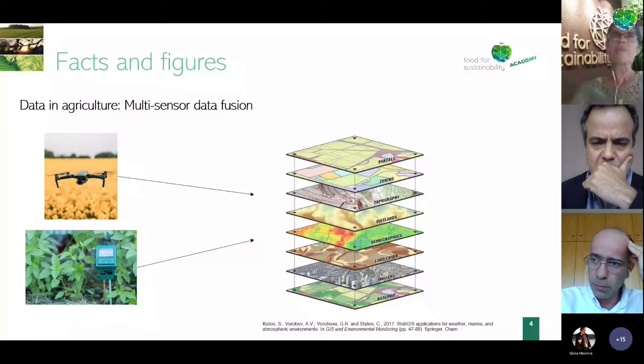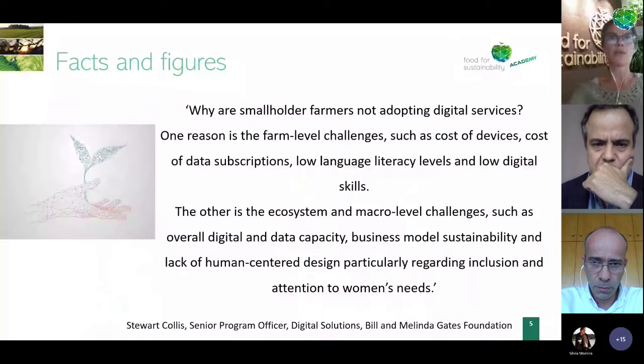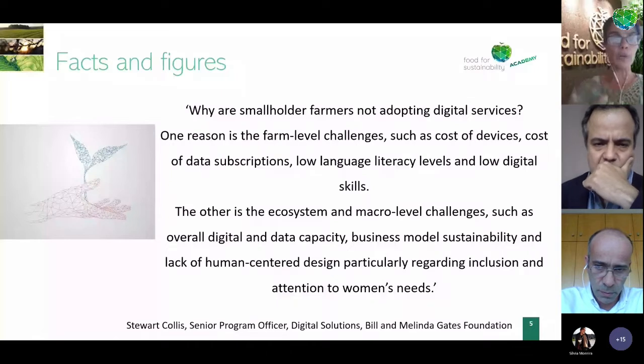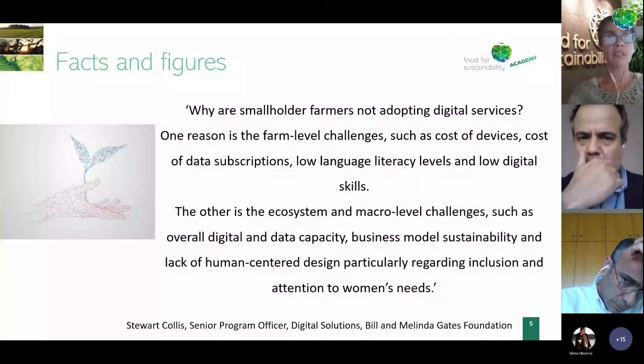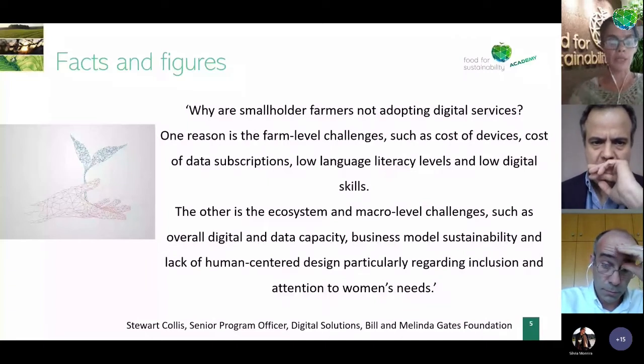So I take this quote from Bill Gates and Melinda Gates Foundation. Why are smallholder farmers not adopting digital services? And we can find here two main blocks of reasons, and one of them relates more to the disruptions that the rearrangements in terms of the digitalization will require in terms of agricultural labor, the expertise at the farms in terms of literacy and digital skills, and of course not forgetting the level of investment that we are talking about here.